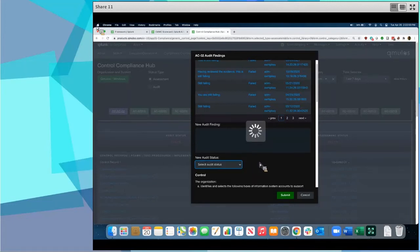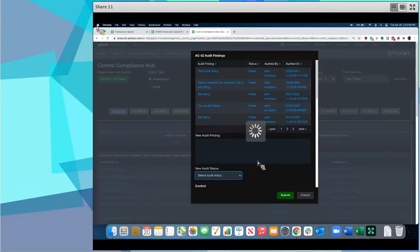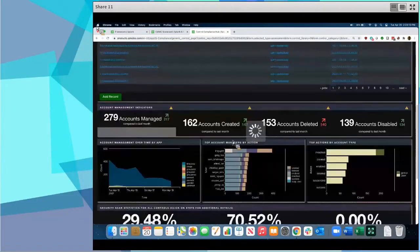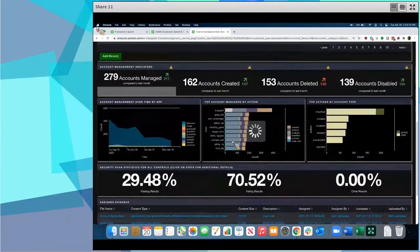Similarly, we actually map users to specific organizations. So that way users only see the data that they need to be able to see inside of Q Compliance. But I'm looking at my audit findings and status here. If I wanted to, I could manually set the audit and assessment status here, but I can also automate that audit and assessment status. So I'm going to scroll down here and take a look at the technical evidence for the control.